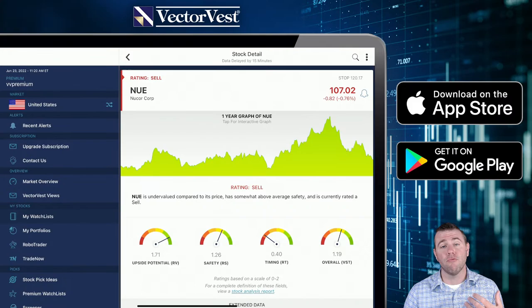So while this stock has good long-term potential, it has less risk associated with it, so good fundamentals there, right now is not the time to be long in it since the RT is at 0.4. Overall, the stock is favorable, but the timing is of the essence, and right now is not the time to be in that one.